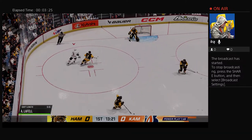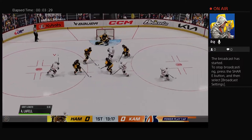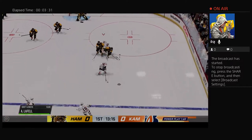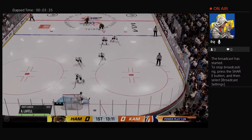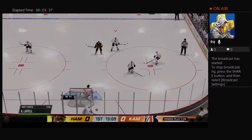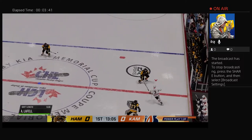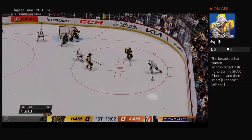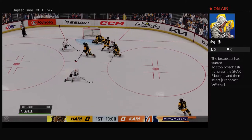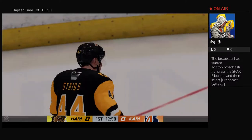The Blazers carry it along the wall. Here's a shot. Oh, wow, what a pad save by Costantini. And they'll get it out of the defensive end. Moves it to Toporowski. The Blazers play it along the boards. Moves the puck along the half wall. Moves it quickly over to Stankoven. Costantini's on top of the puck, and that'll stop the play.